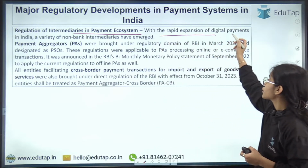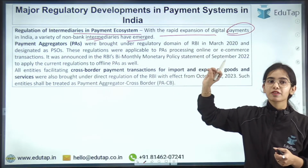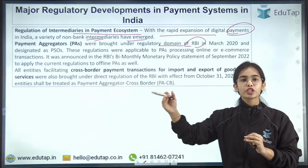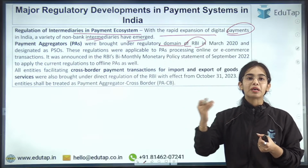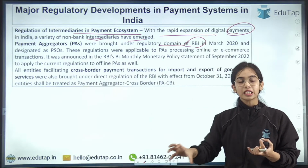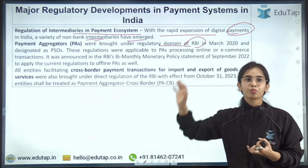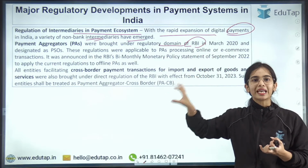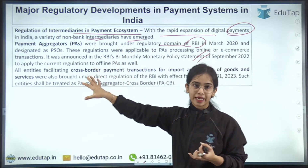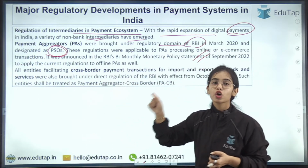Okay, so with the rapid expansion of digital payments in India, a variety of non-bank intermediaries have emerged. Payment aggregators were brought under the regulatory domain of RBI because they provide the system through which e-commerce platforms can take the money through different instruments. So payment aggregators were important because they connect the merchants or the e-commerce platforms to the different payment systems. That was recognized by the RBI, and RBI released some regulations for the online payment aggregators, and they were said to be the payment system operators. So payment aggregators were provided the designation of payment system operators.